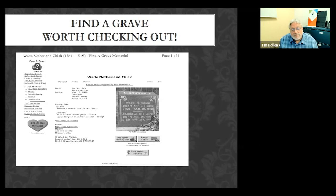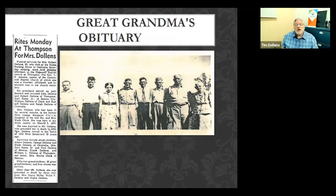All right, so this is an obituary for my great-grandmother, Lou. And I wanted to show you this because it's going to give a record that tells her parents' names. And if you look right here, it's going to say that she was the daughter of the late Mr. and Mrs. Wade Chick. Born Audrain County, March 5th, 1870.